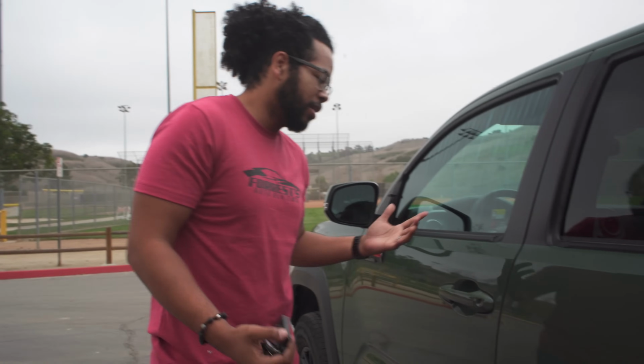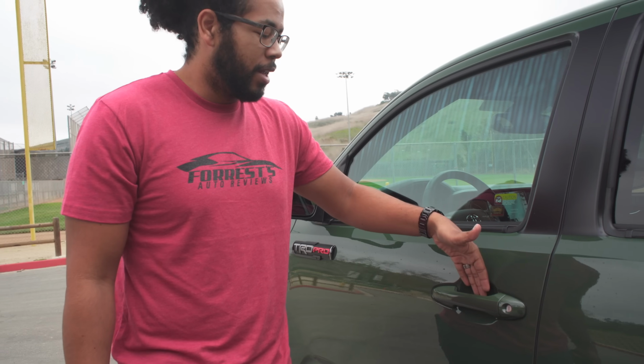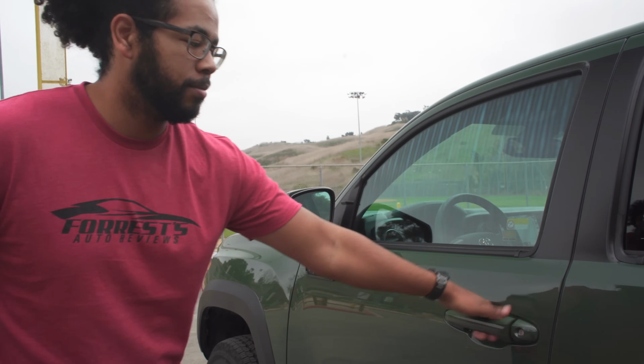Now, this does have keyless access, so you have a little ribbed area here on the door. You put your thumb there. That's going to lock, and it's going to beep to give you an audible sign that it locked. And then when you put your hand behind here, it'll beep twice. That'll let you know that's unlocked.